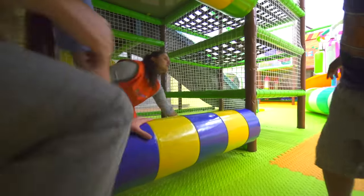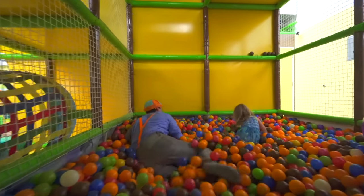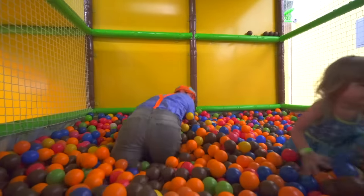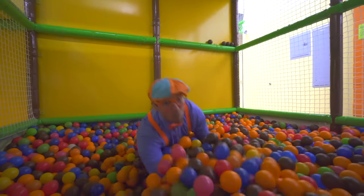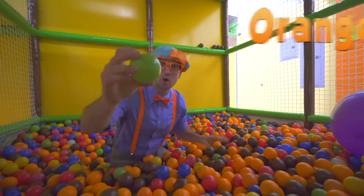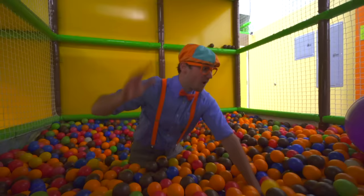There's a lot of colorful balls here. Oh. All right. Cannonball! Whoa. Look at all of these colorful balls. Whee! Whoa! We have red ball, orange ball, green ball, blue ball, pink ball, yellow ball, brown ball! Whoa!